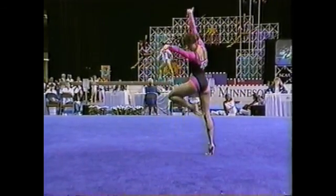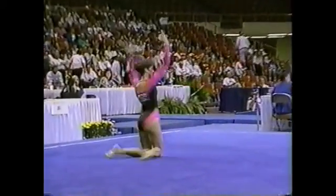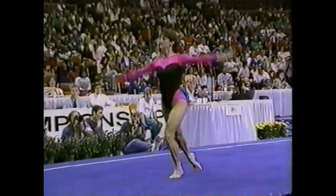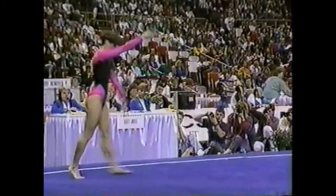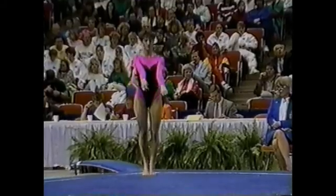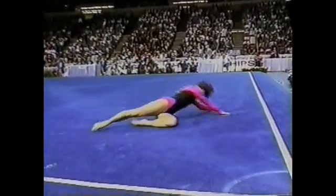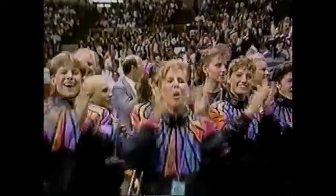All she has left now is her final tumbling run. She must be feeling pretty good right now. She's going to end with an Arabian front 1 1/4 right into a push-up position. Right there. Great job. What a terrific effort from Knoyer, Julianne. Is that good enough to win it?